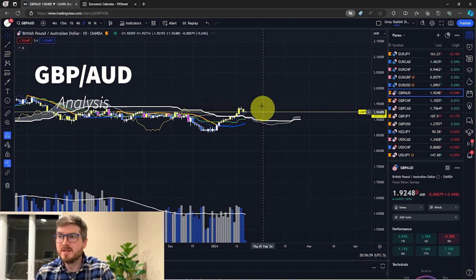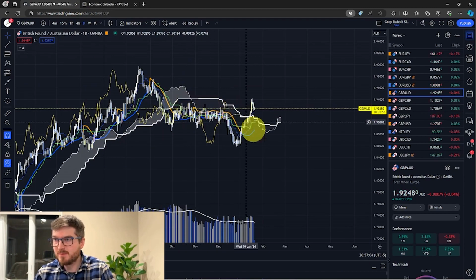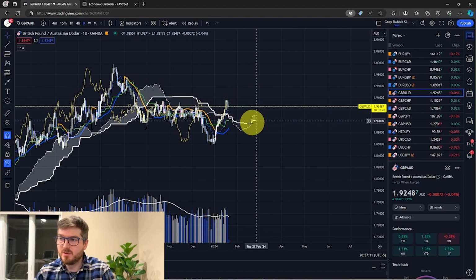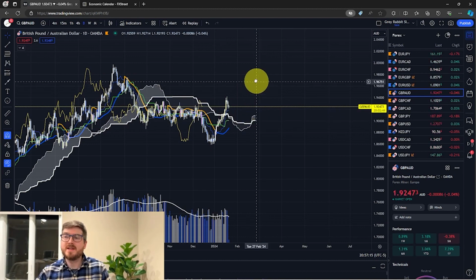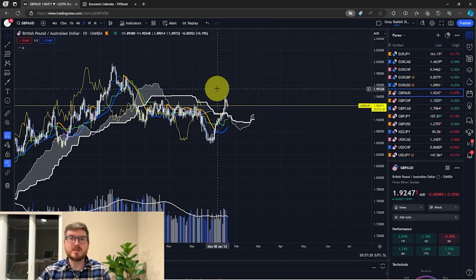And if we look on the daily too, you can see that we have the Chikou span just overlapping the candles, and we're kind of just in this consolidation range right now. And we do have a bullish Kumo cloud forming, but it's really small, and I'm just expecting price to be retracing back down into it this week. So most likely I will not be trading this pair.